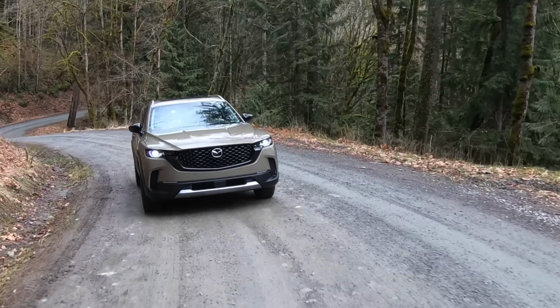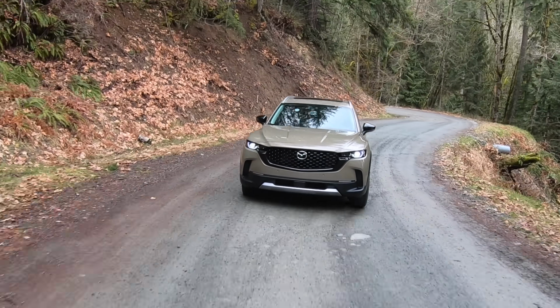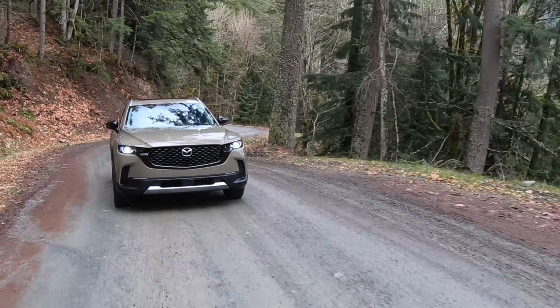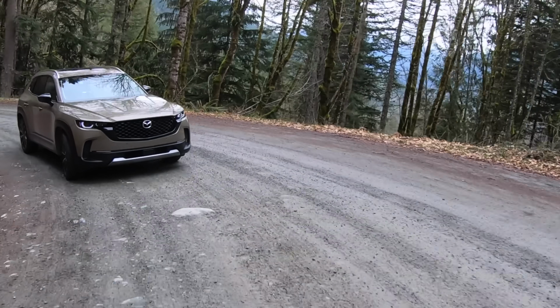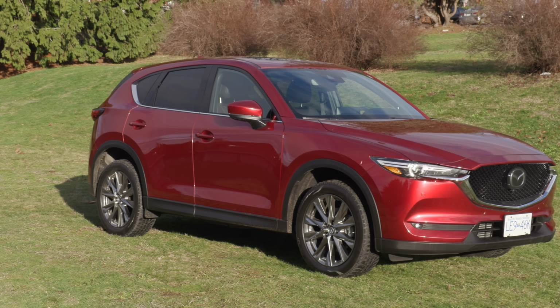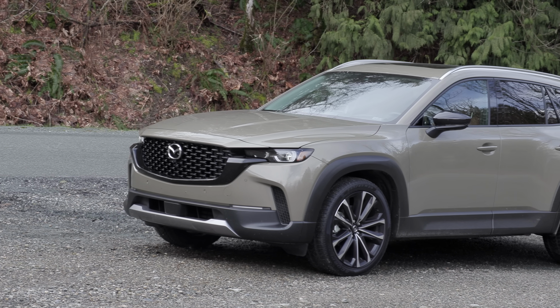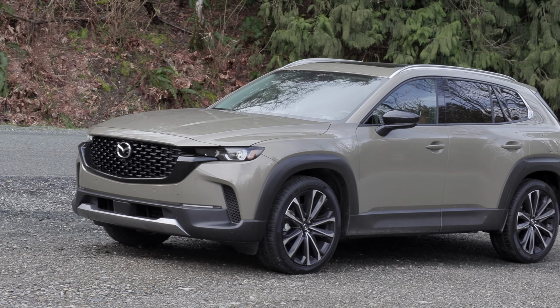The CX-50 has been marketed as an outdoor crossover so that you can comfortably head into the outdoors on those cottage trails, but also have the driving dynamics in the city that you would expect from this vehicle. So the CX-5 has 8 inches of ground clearance. Yep. This gets 8.6. So it's not a massive difference, just over half an inch more.